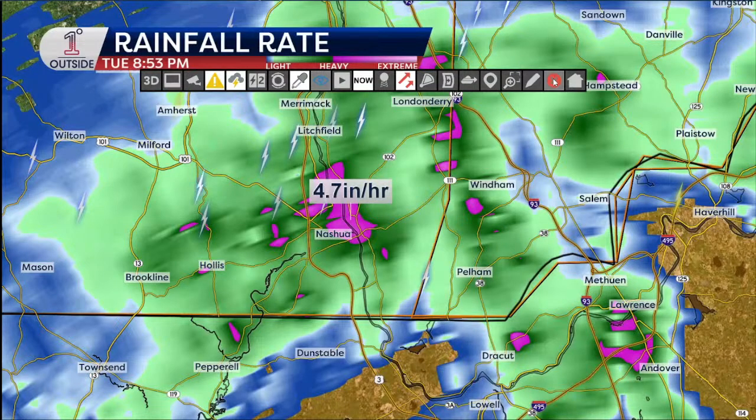It's interesting, too, because one of the other things that you can see is when you get farther down to the south and east, someplace like Lawrence, 4.4 inches per hour. Windham, New Hampshire, 5.1 inches per hour. So you get the idea. You've still got real heavy rain that's coming down across all these spots. And so that's why we're talking about ponding of water that's happening out on the roadway. So it wasn't just something I was mentioning off the cuff.